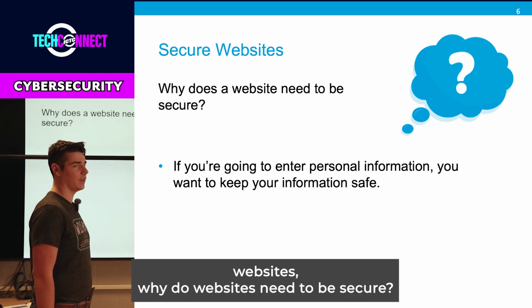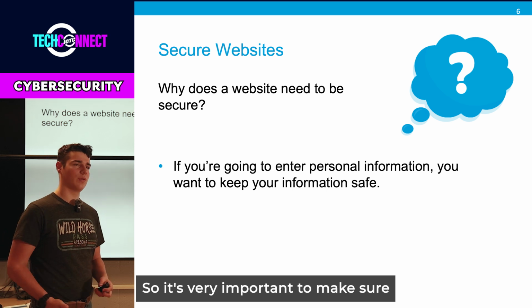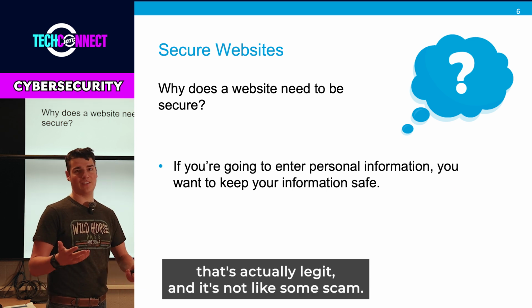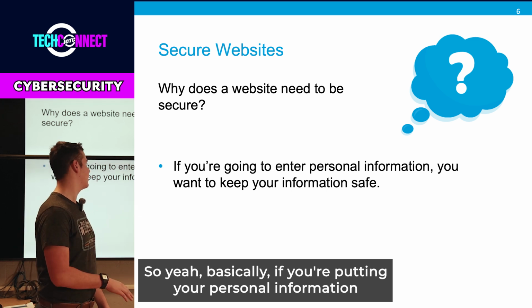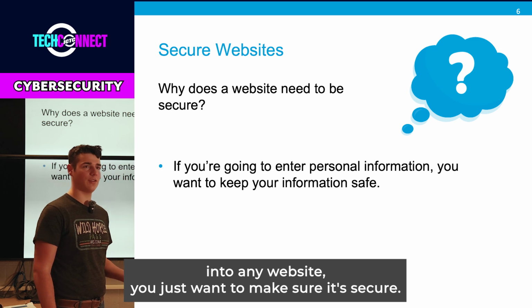So, secure websites. Why do websites need to be secure? It's very important to make sure that when you log onto a website and put in your information, it's actually legit and not some scam. Basically, if you're putting your personal information into any website, you just want to make sure it's secure.